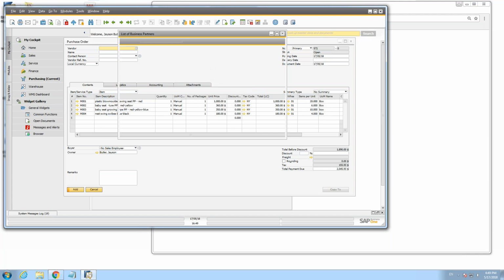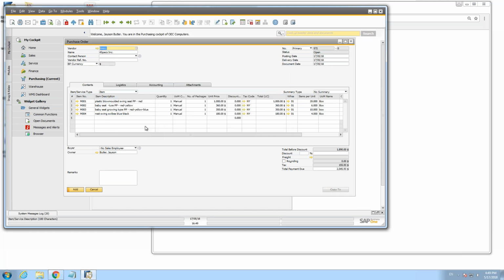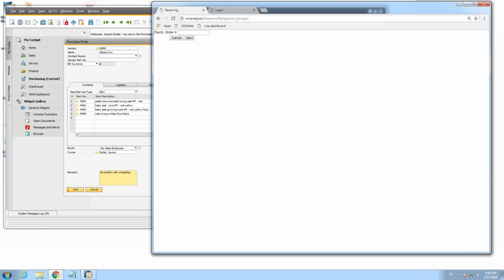I'm going to put supplier in here. So all the information is here. I can put a remark here in the purchase order. Be careful with unloading. And just to give you an example, if I now go to, let's say, purchasing, looking at this purchase order, 572, and I put that number in here, 572, and I say next, then the system says the entered order does not exist.